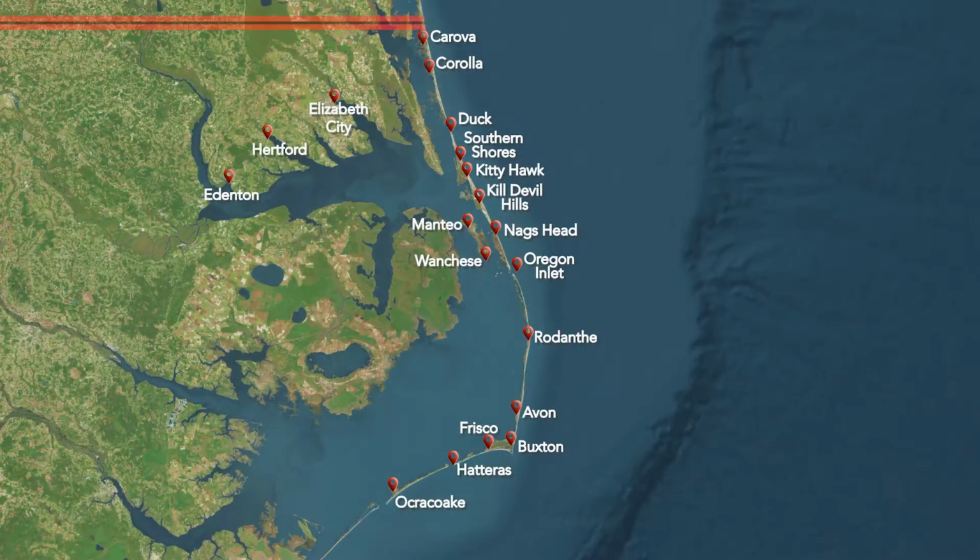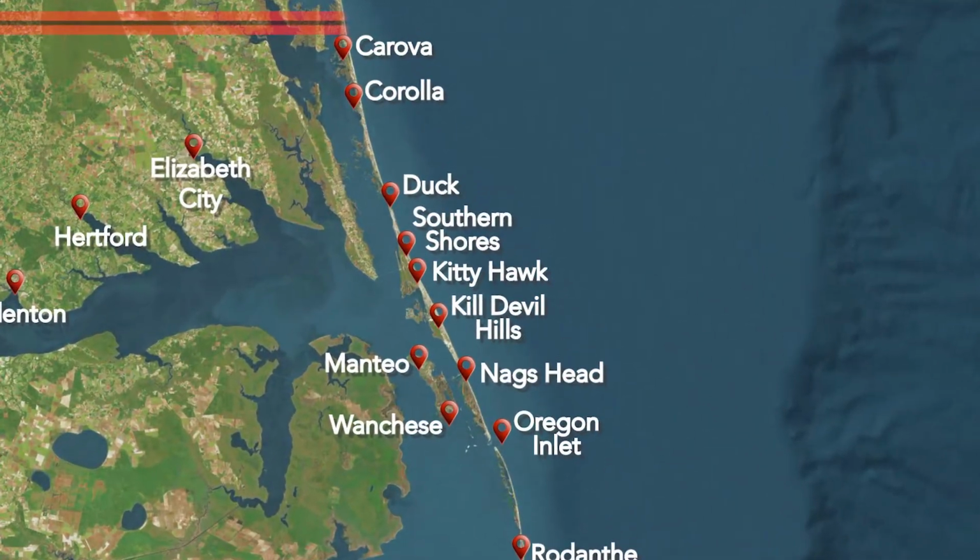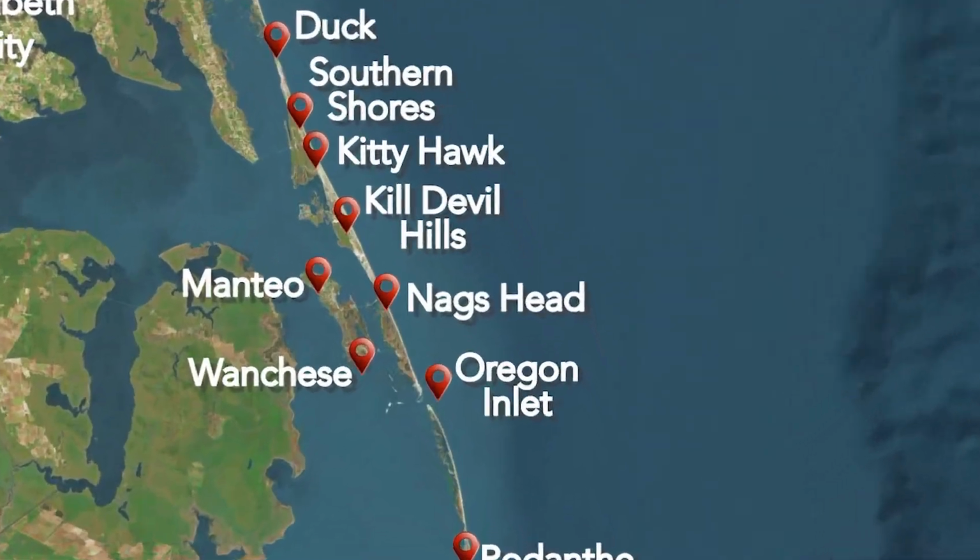To anyone unfamiliar with the Outer Banks, learning your way around can seem confusing, but the basics are easy. The northern Outer Banks includes the villages of Corolla, Duck, Southern Shores, and the classic beach towns of Kitty Hawk, Kill Devil Hills, and Nags Head.